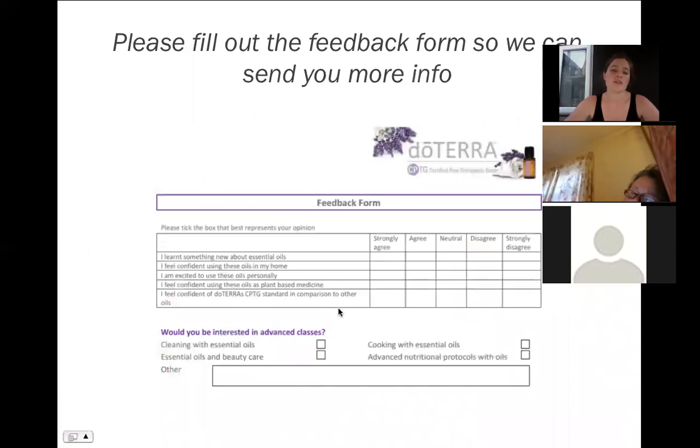Right, so just to briefly explain, if you're interested in learning a little bit about essential oils in any other capacity, so essential oils for cooking or any other classes we run, just let us know. You can let us know here, and then we can tell you which ones are coming up so that you're constantly informed.